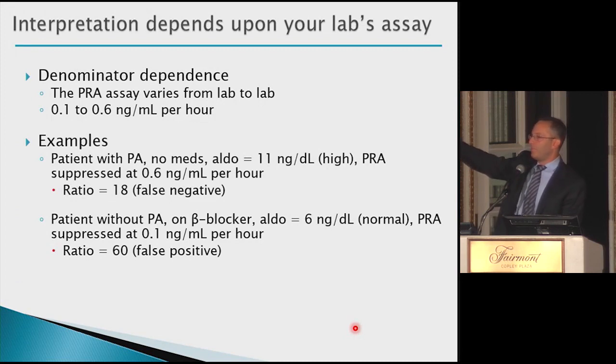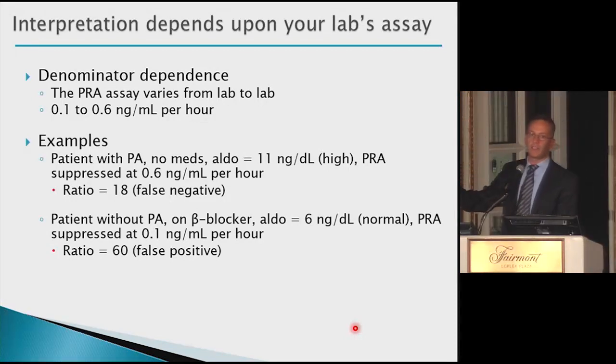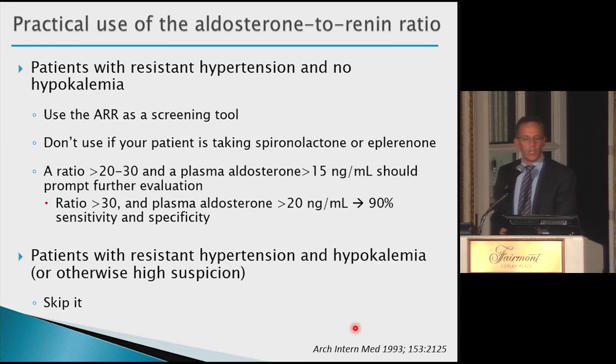Let's say you had a patient with primary aldosteronism and they had a high blood level of aldo, say 11, and you're using an assay that goes down to 0.6, so you have a ratio of 18. Most people would consider that a negative, but that's a false negative. And then let's say your patient's taking a beta blocker, which suppresses renin, and you're using a very sensitive assay, and your aldo is 6, so you have a very high ratio, but that patient doesn't have primary aldosteronism.